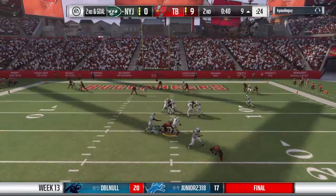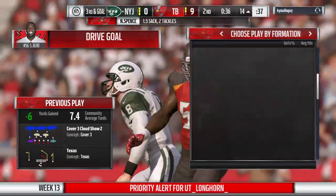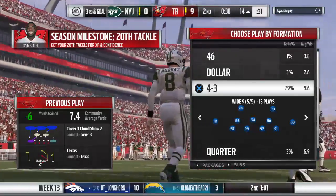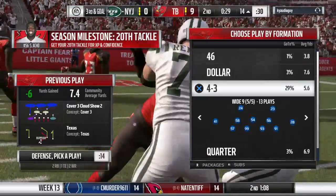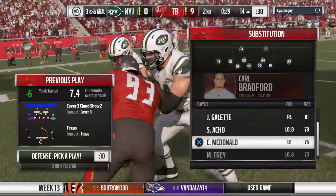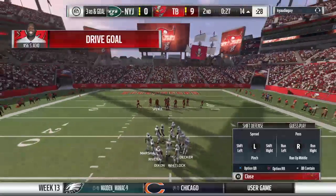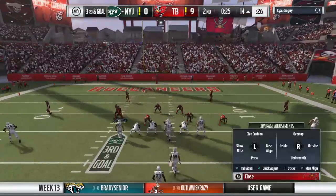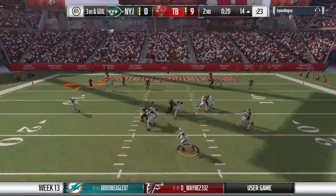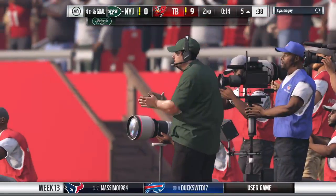Back to throw here. And he's going to be dropped back at the 15-yard line. Noah Spence. He's the one to get him, and that's sack number 7 for him on the year. And now because of the sack, it's 3rd and goal from the 14. Looking to throw. That is caught at the 7. They do get 9, but it leads to 4th down.